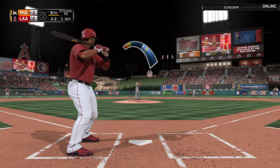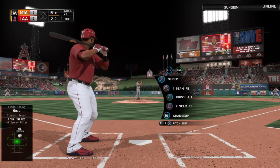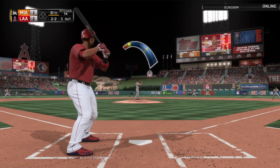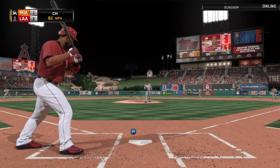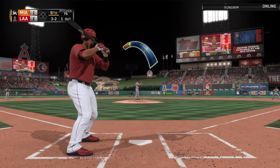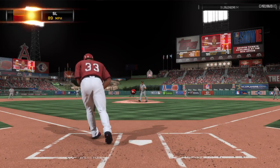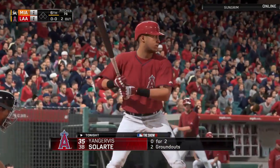Run, 4 hits, and no errors to this point for the Angels. Good job to spoil that one away, and he stays alive. And this will miss down low in the dirt, so he's worked it full now at 3-2. And the slider gets him swinging. 2 gone. Yonhervis Solarte will stand in again.